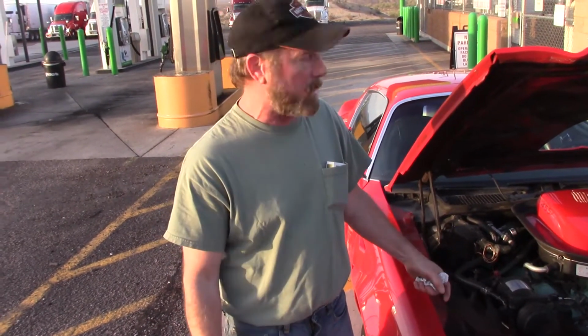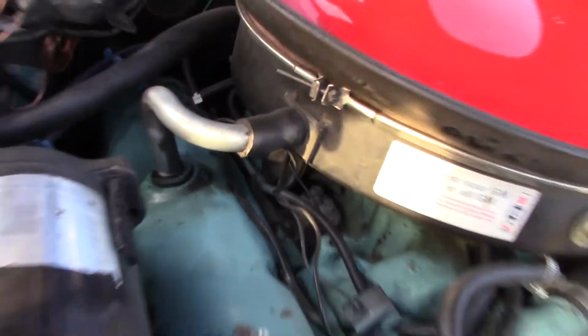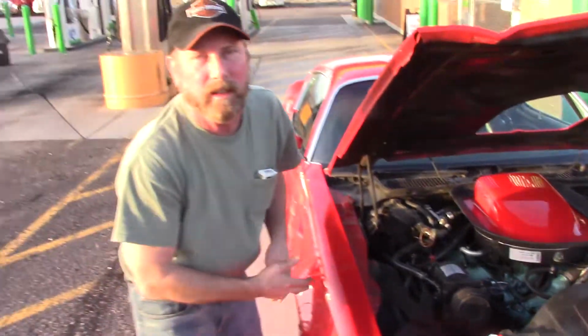In 1973, they were trying to comply with emission controls. And there's a device on here that reburns your unburned combustion, you know, at low RPMs and stuff. So it's called an EGR. This thing right here, it's a valve that makes you recirculate spent exhaust, trying to reburn it to get better tailpipe emissions, but it doesn't make it for high performance.